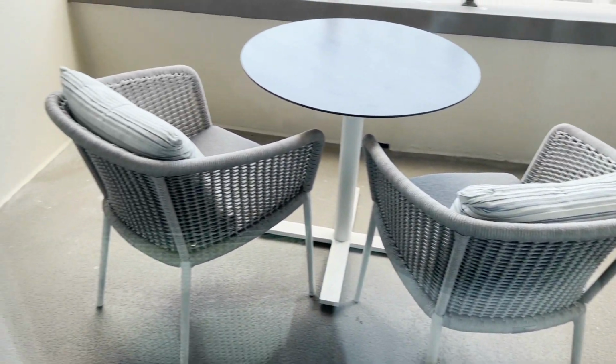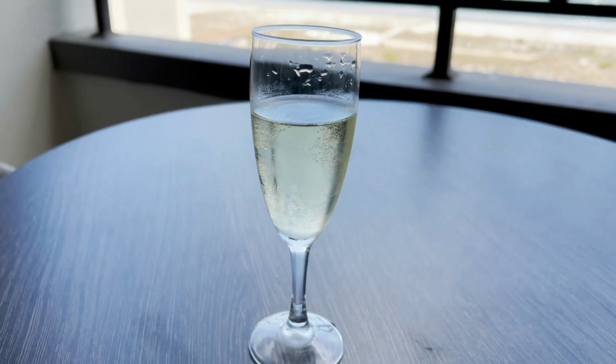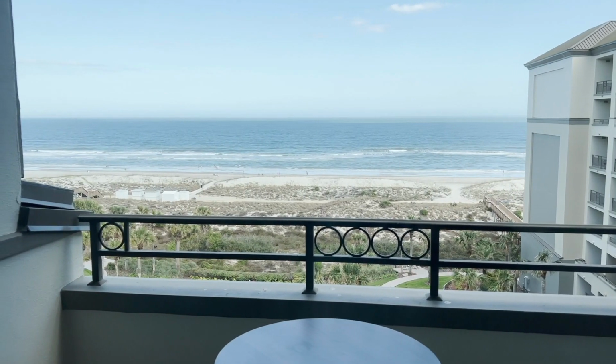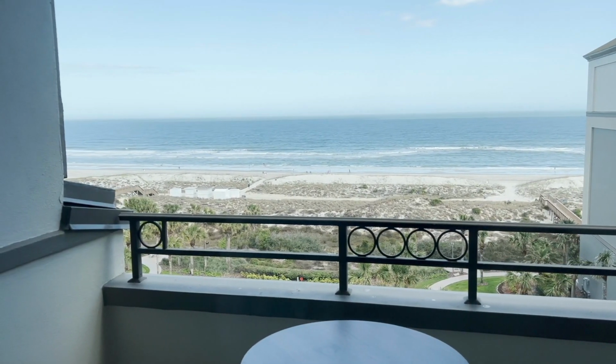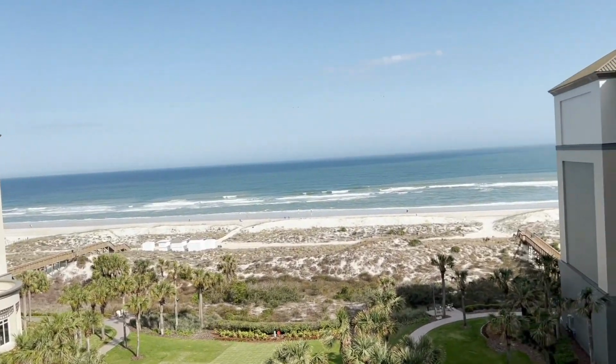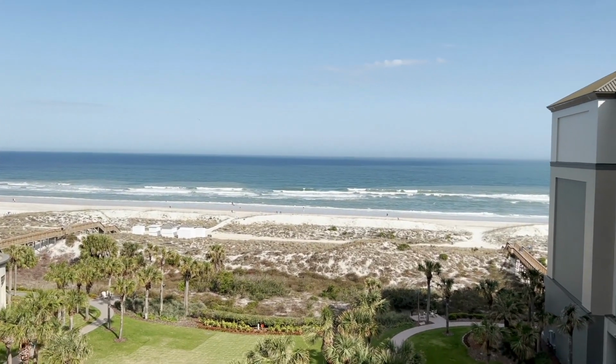Yeah, it's a nice sized balcony. You can have lots of space to sit out, have a drink, cocktail, your morning coffee, whatever it is. Sit outside and just enjoy this beautiful view. We're in the middle of February, so it's still not that warm here. What I like on this balcony is it blocks the wind for the most part, so we can sit out here and enjoy being outside and not be so chilled.